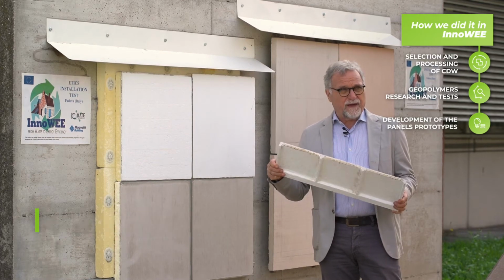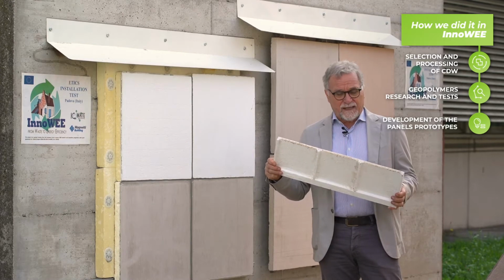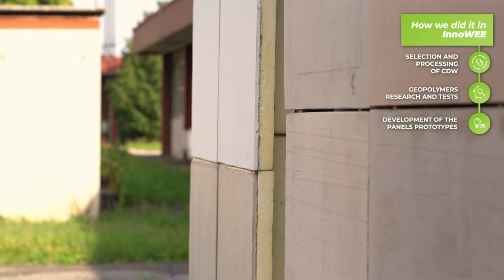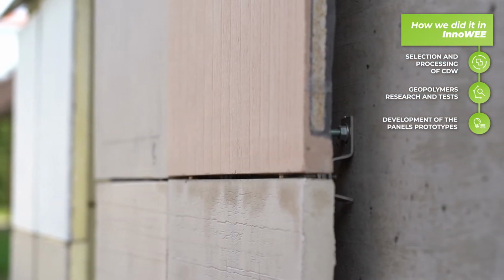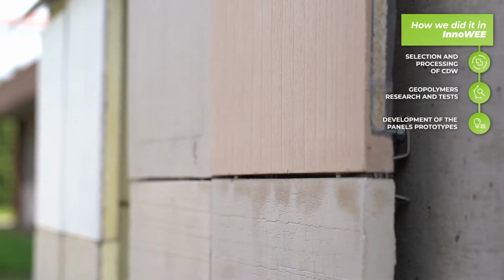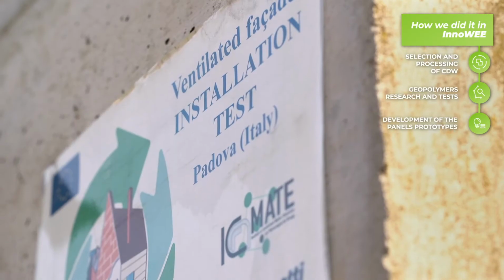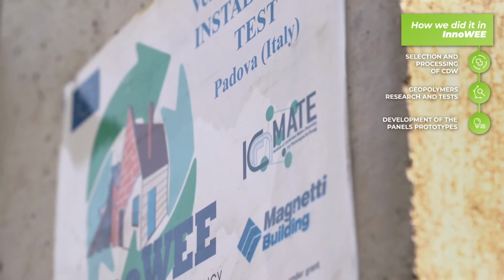We had to keep fluidity and long enough workability time while simultaneously guaranteeing a good quality of panels. We had to make several variations to the recipe, testing materials properties and at the same time producing a large number of prototype panels. We also had to optimize the design and test the effect of variation on real-scale products.